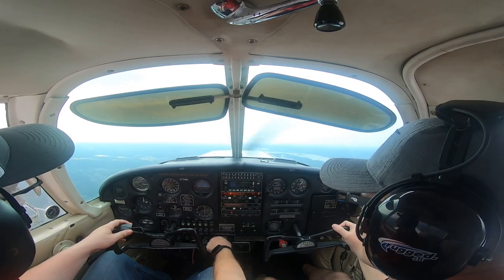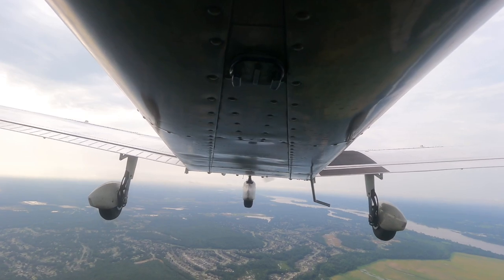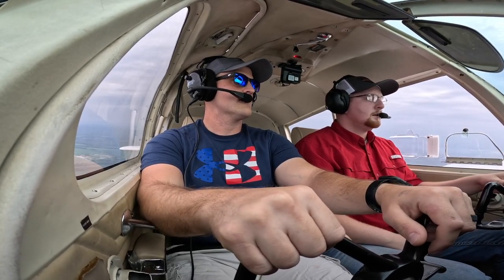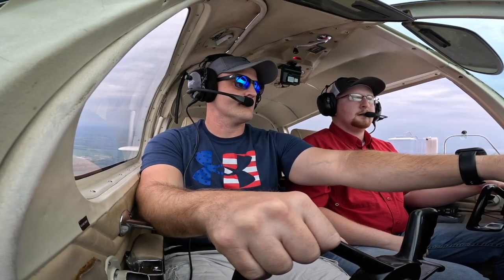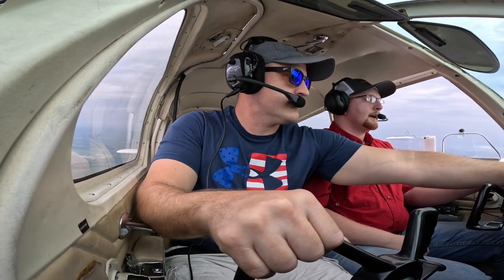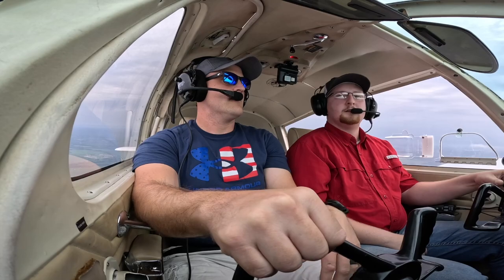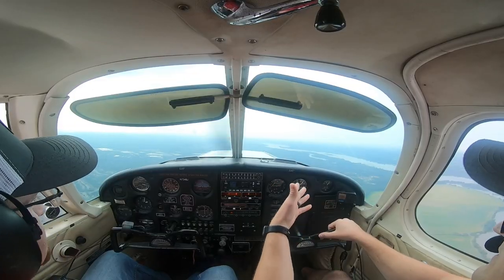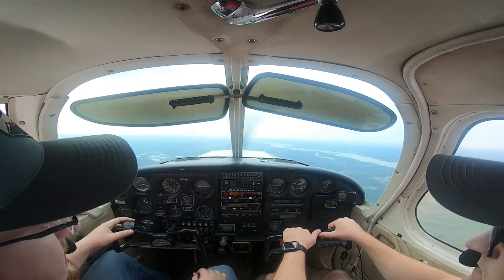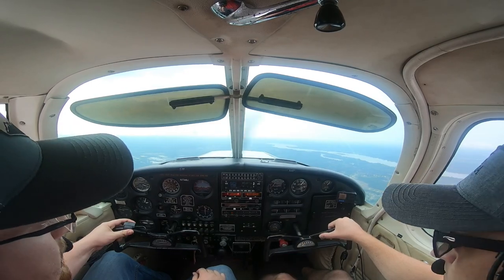Little Rock Approach, this is Cherokee 7348 Juliet. We are 14 miles west of Adams Field at 2,000 feet, looking for runway 18 with information Foxtrot. He should squawk 0216. 0216, Cherokee 7348 Juliet.